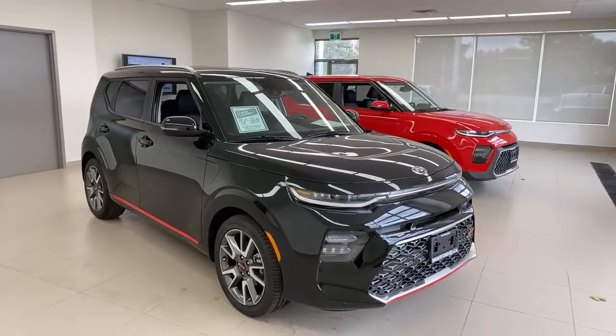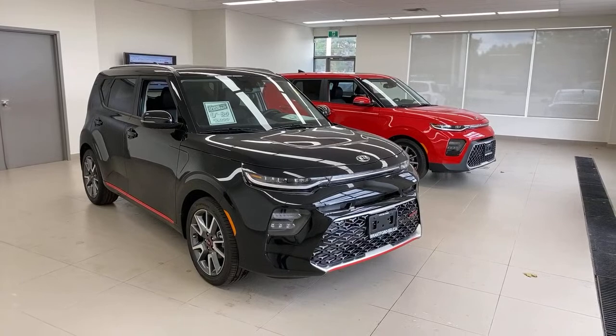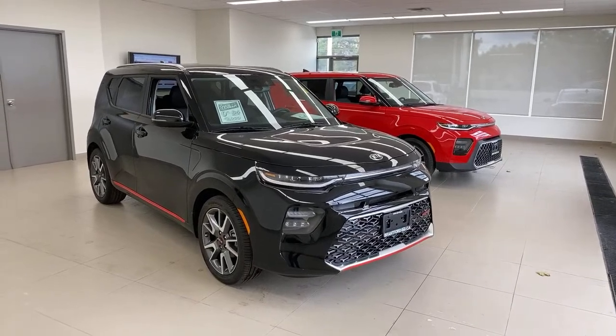I think I remember what I was going to say off the beginning. The Seltos, we did a video a little while back saying that we've always wanted a Kia Soul all-wheel drive.